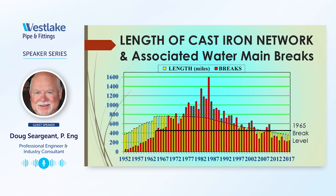So that peak in this graph is 1985. In terms of the number of breaks, you can see that the number of breaks have dropped down now. This is 2018 at the end of the graph. And you can see that the break rate has basically gone down to somewhere equal to what it was in the late 1950s.